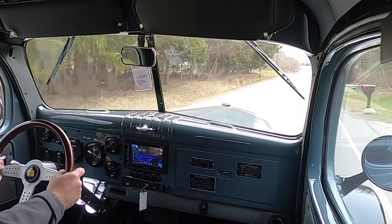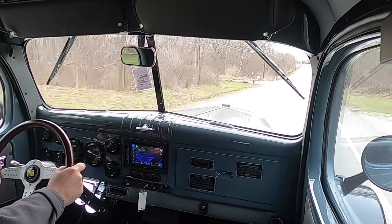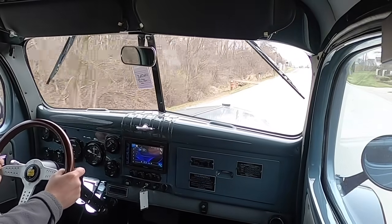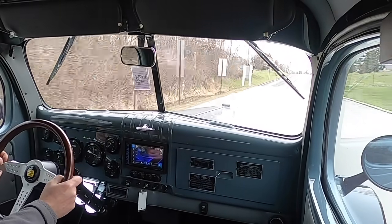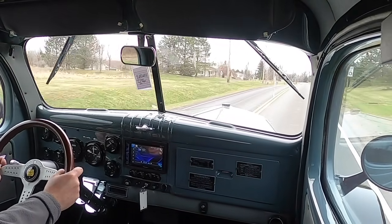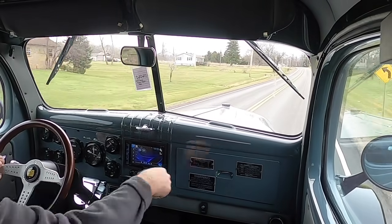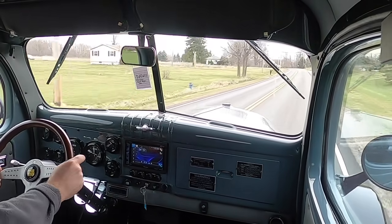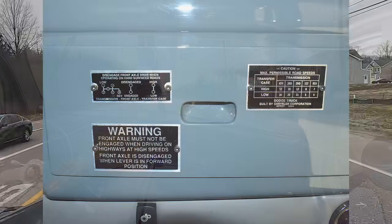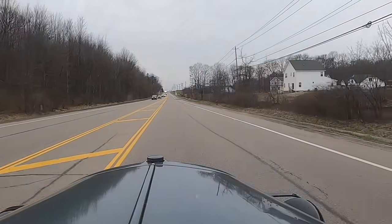Those giant tires mean it's a little bit jiggly. As I said, nothing like an original Power Wagon, which, to be honest, is more tractor than truck. The originals are capable, but as you can see on the glove box there, maximum speed in an original truck was 52 miles an hour. I'm going 52 right now without any effort at all.